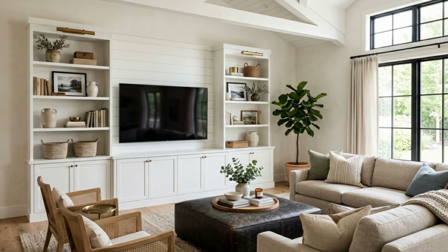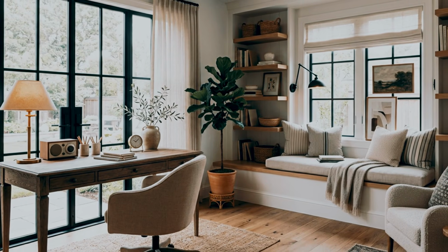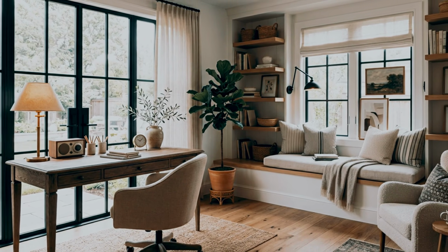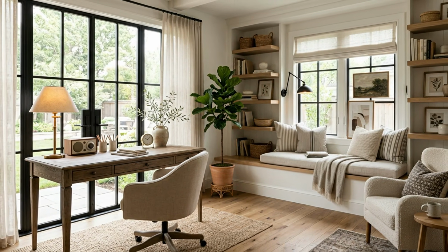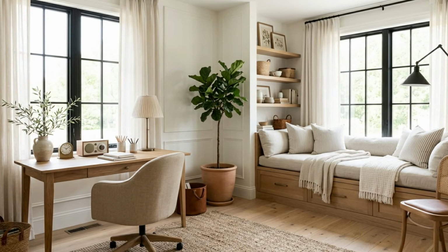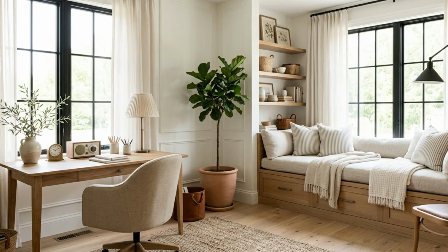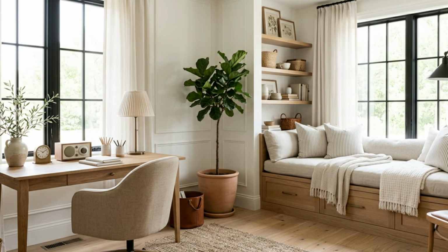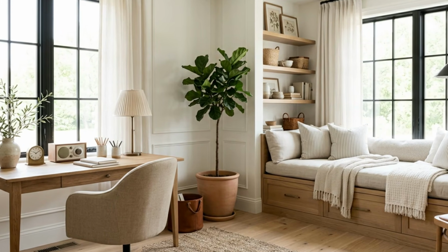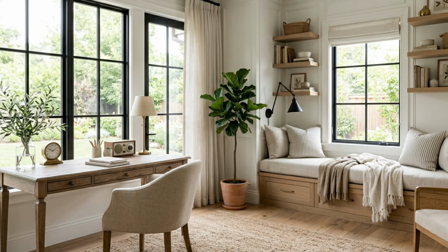Not every home has a dedicated office, and that is completely okay. In fact, the coziest spaces often double as both workspace and reading retreat. Choose a small, characterful desk in a vintage washed oak finish and pair it with a curved linen chair. On the desk, place a unique antique-style brass desk clock and a small, vintage-inspired radio for that nostalgic touch that Studio McGee loves so much.